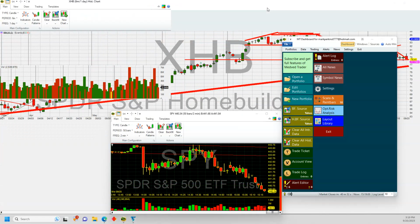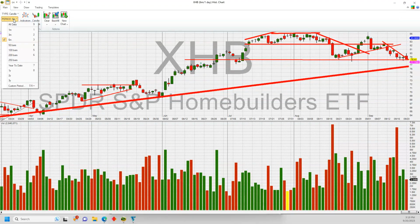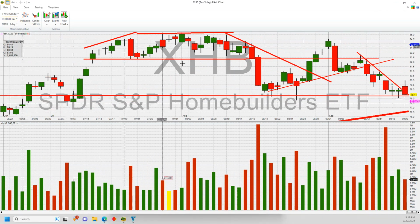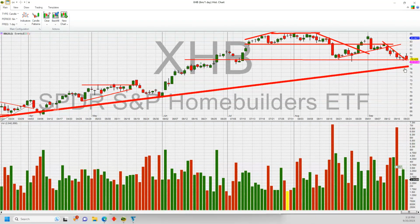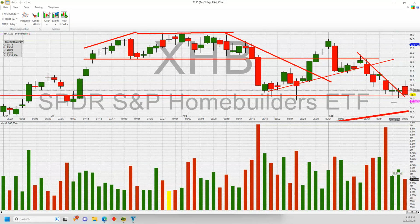XHB. These are the levels to watch on XHB. It faked out. It tried to break that downtrend, and then it's given up all the gains today. Yeah, I really think this one looks like it's coming back to trend support. It's going to come back to about 76.50 or the 76s. Wow, that's a pretty big reversal today.